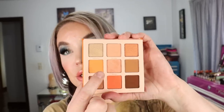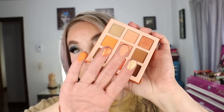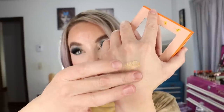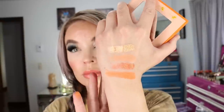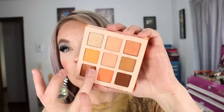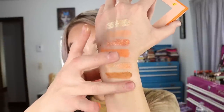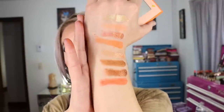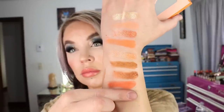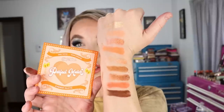So this first one is the Perfect Match 9 Pigment Palette. It's a cardboard packaging with a magnetic closure. I am able to use this standalone because that center shade brightens up pretty decently on the lid and underneath the brow. And then these next ones. And then this last one. So those are the swatches of the Perfect Match eyeshadow palette.